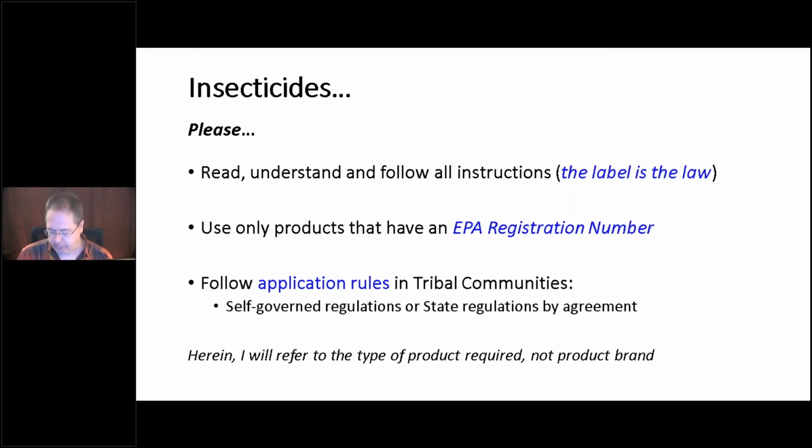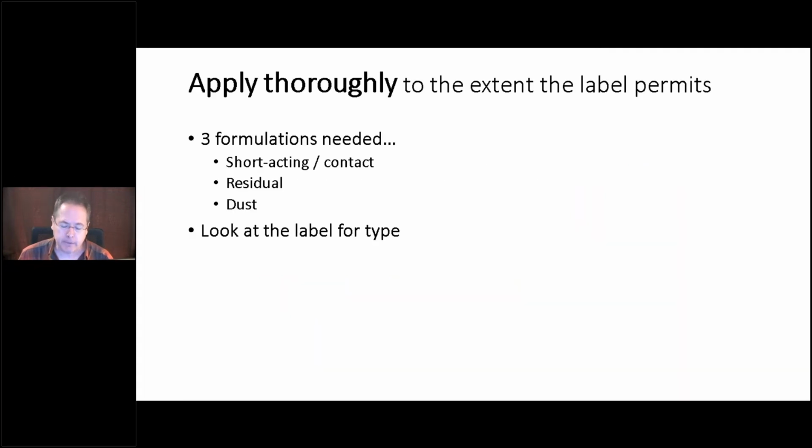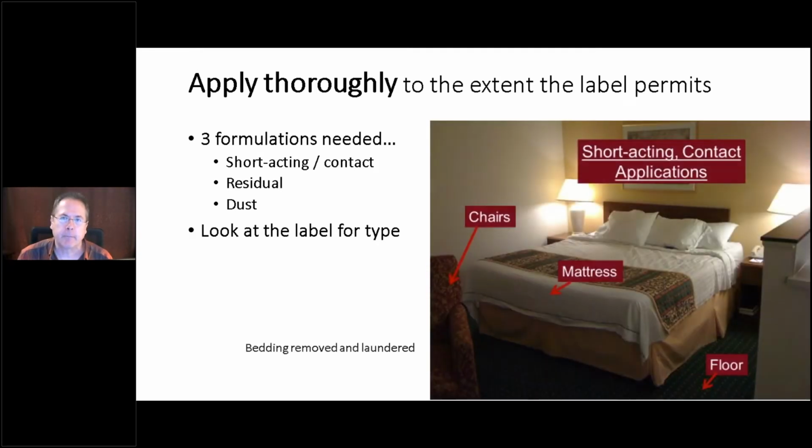Not going to talk about the specific products available. Again, if you want to discuss that, I'm happy to do that at a later date. But there's key things, and Dr. Anderson mentioned the different formulations that are available. I would say if you're going to use insecticides in each of these living spaces, you require three formulations. You require a short-acting or contact insecticide, a residual insecticide, and a dust insecticide. And you can look on the label for how each are classified.